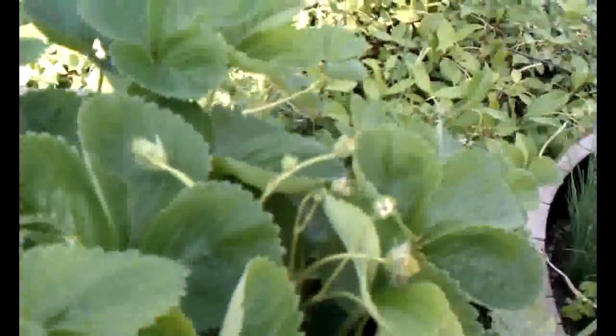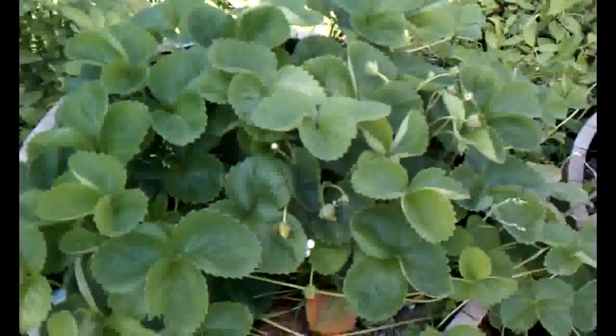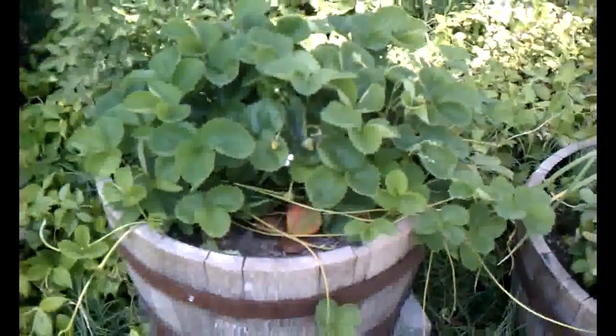Now, wait a minute. Should I... There's a spider web on there. Should I take the spider web off? I guess not. Might be a friendly bug, keeping the other bugs. Look at how healthy those strawberries are, being in that whiskey barrel. Pretty neat.